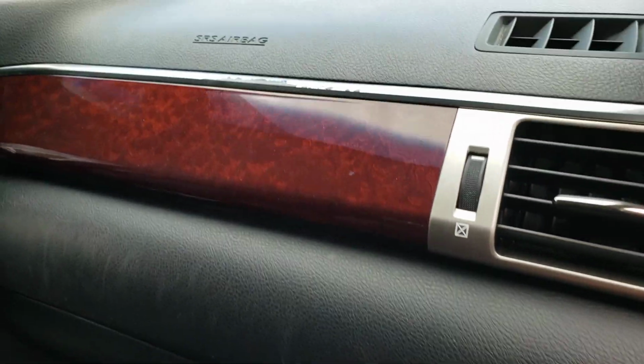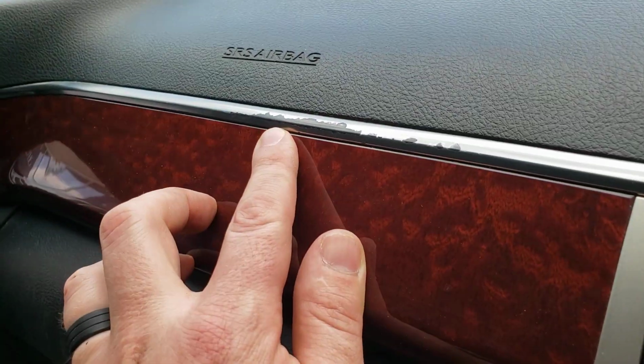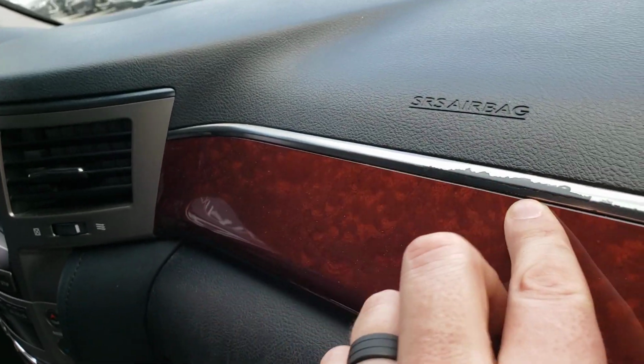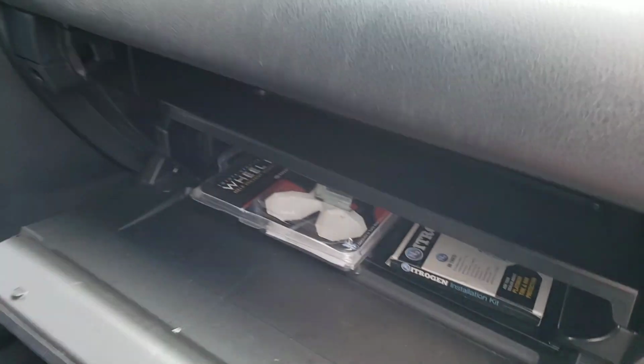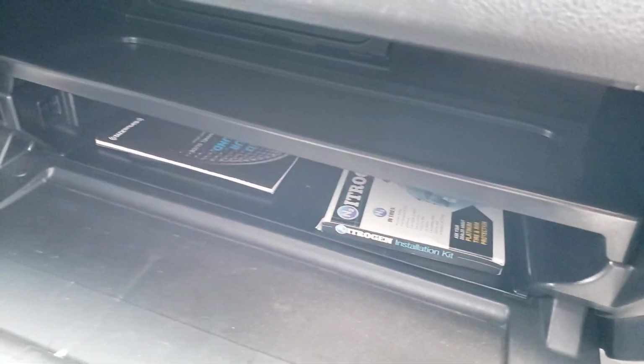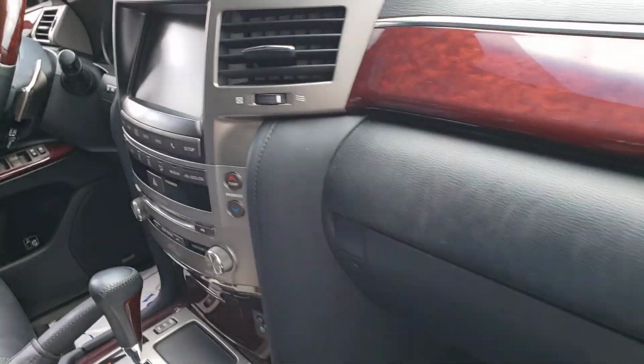Dashboard looks pretty good. It's the glove compartment dash. There is a couple of marks on this chrome trim. Looks like it's kind of been chipped off here along this piece of trim. Glove box looks good. Here is the wheel lock. And no other issues in there. Dash top looks good, by the way, with no issues.